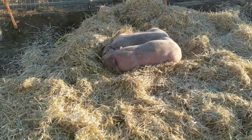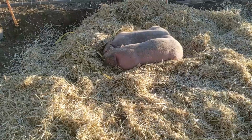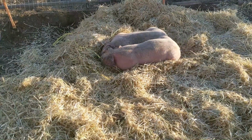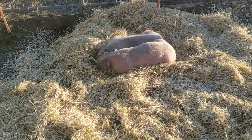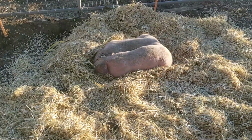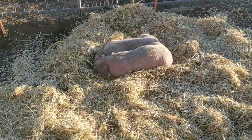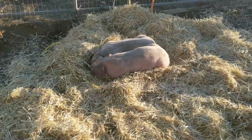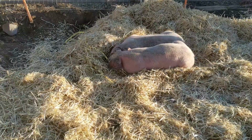And then yesterday, we went and got these guys, and it was quite the fight to get them into the truck. They were not happy. They had been trucked before. The people I bought them from was a middleman, so they were not happy to get back in the truck.